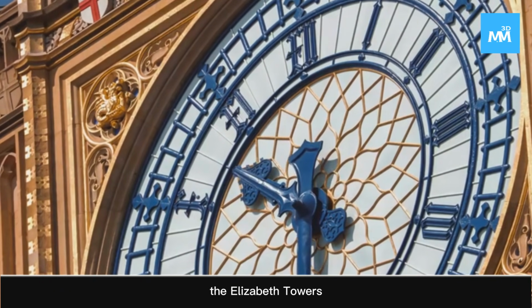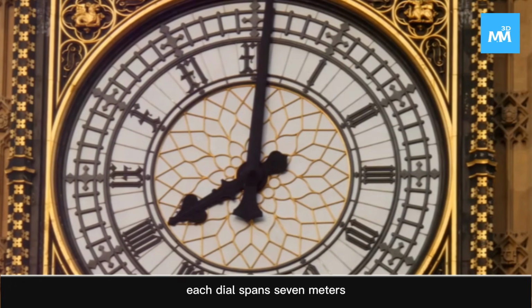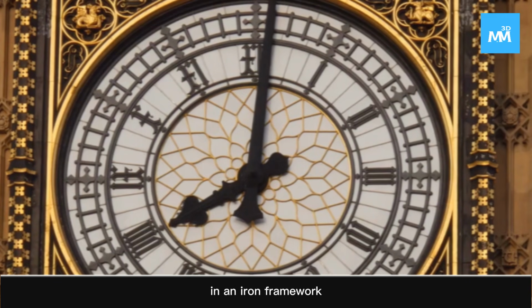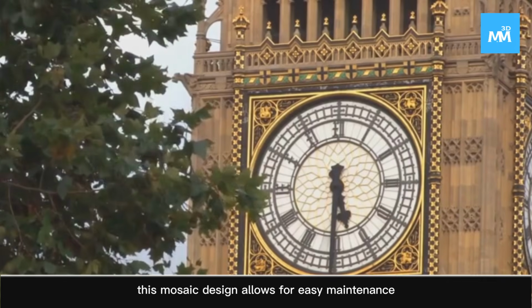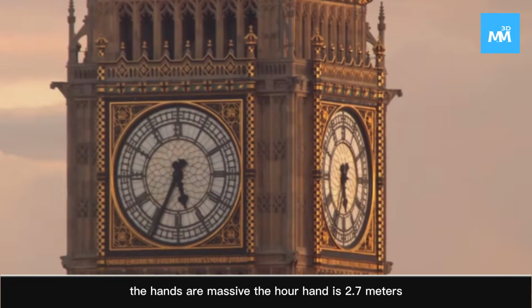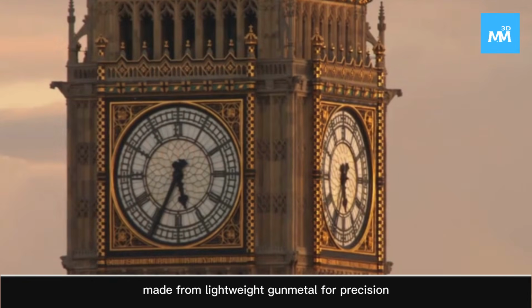The Elizabeth Tower's 4 clock faces are engineering marvels. Each dial spans 7 meters, crafted from 324 pieces of opalescent glass in an iron framework. This mosaic design allows for easy maintenance. Broken glass can be replaced individually. The hands are massive. The hour hand is 2.7 meters, the minute hand 4.2 meters, made from lightweight gunmetal for precision.